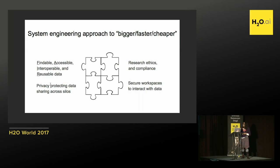to the community. Then, of course, there is research ethics and compliance, that governs all of the research that happens. And then there are secure workspaces, because as you start gathering imaging data and genomics data, these data sets become very hard to de-identify fully. So there is always that HIPAA layer on top of your data.